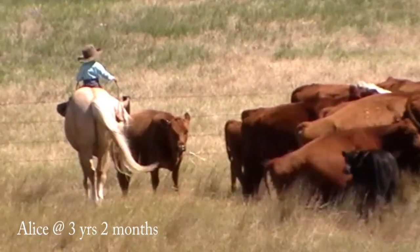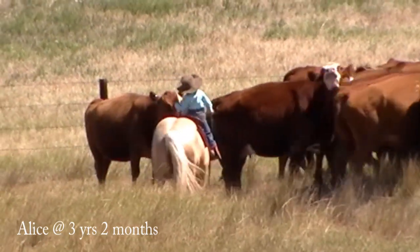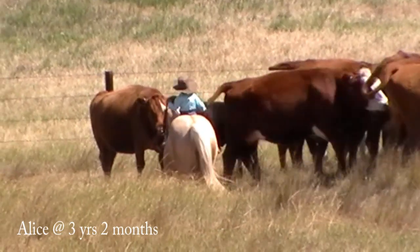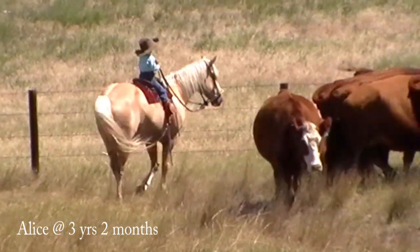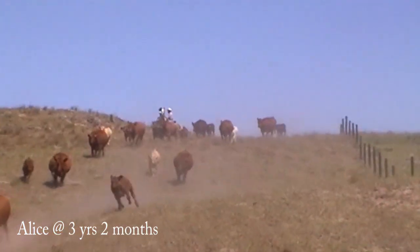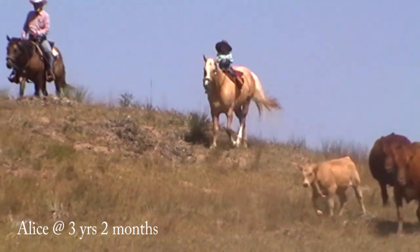This is when I am 3 years old, and the first time that I have helped Dad move cattle to new fresh pasture.